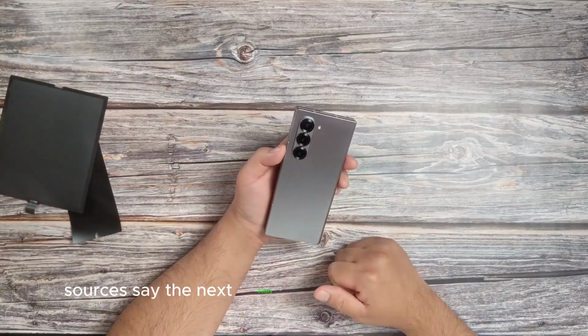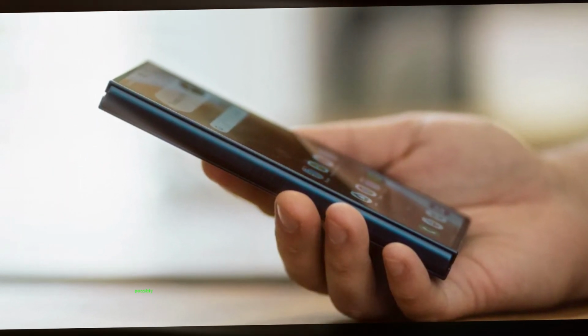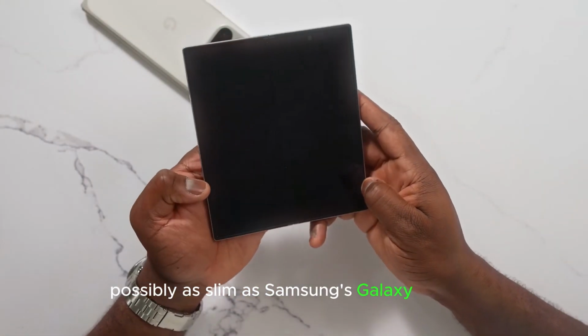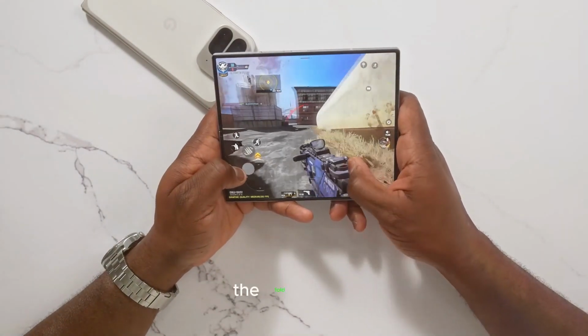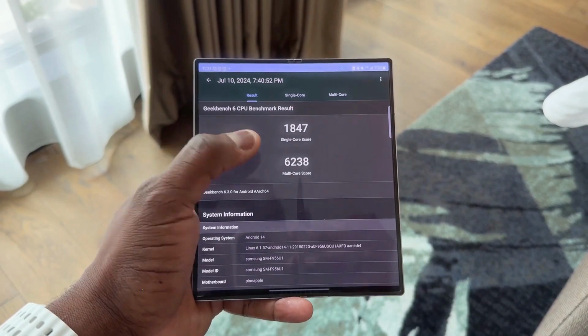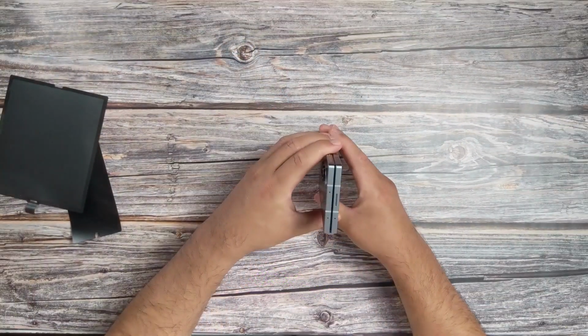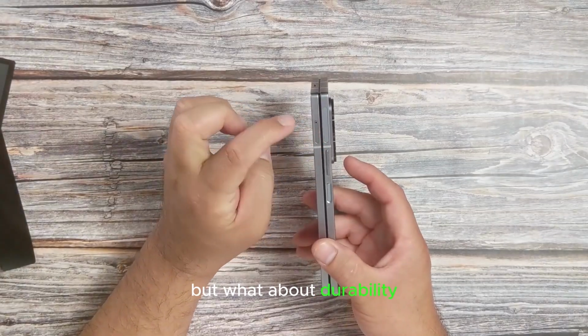Sources say the next Galaxy Z Fold might be even larger yet lighter, with a thinner profile, possibly as slim as Samsung's Galaxy S series. The Fold 7 Ultra is rumored to reach just 7.7 mm, thanks to a breakthrough in folding technology and innovative engineering. But what about durability?